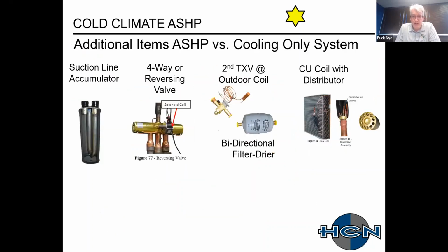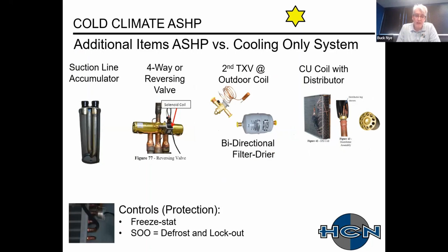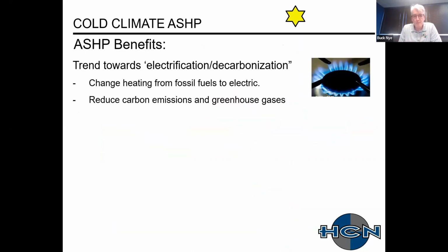What has been added to an airside heat pump, once again a repeat slide: suction accumulator, those specialties, etc. The controls, once again a recap: a freeze stat to keep track of the refrigeration temperature, and then we've added the sequence of operation defrost control. Just try to emphasize that this is a small dollar add, and now this is becoming more of a standardized option where manufacturers are including this right from the get-go.